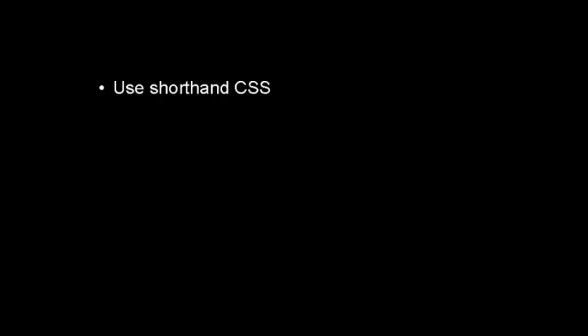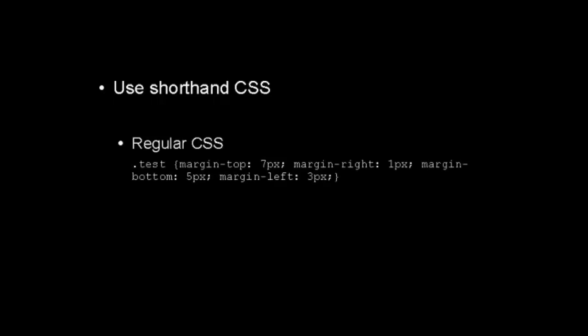Another thing that you should consider doing is using shorthand CSS. Using shorthand CSS is great for everyone. It's great for you, it's great for your browser, and it's great for your site visitors. It allows your CSS code to be more concise, and as I said, it loads a lot faster too. Let me give you an example.